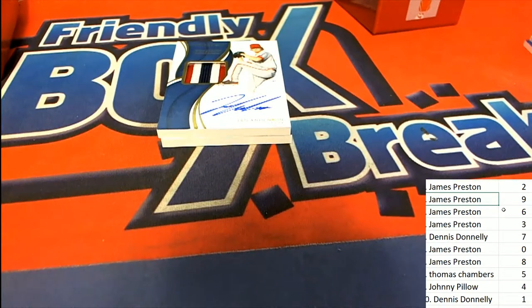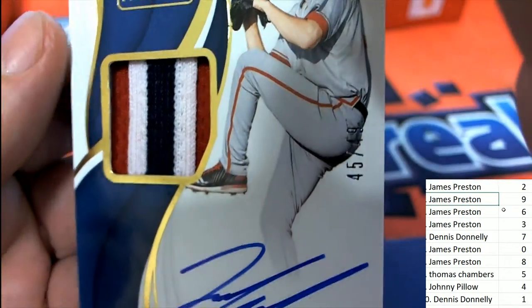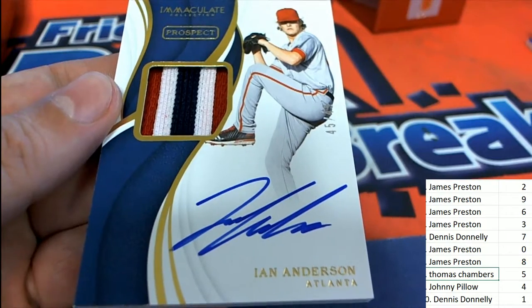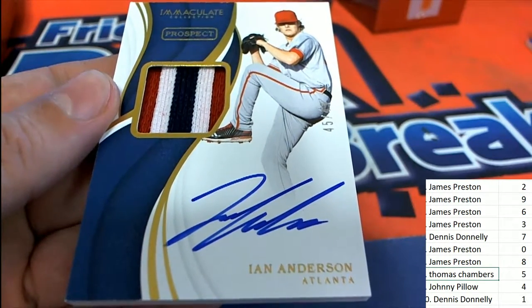The next hit in our box break is an Ian Anderson. The number is 5. And congratulations, Thomas C. Ian Anderson for Thomas.